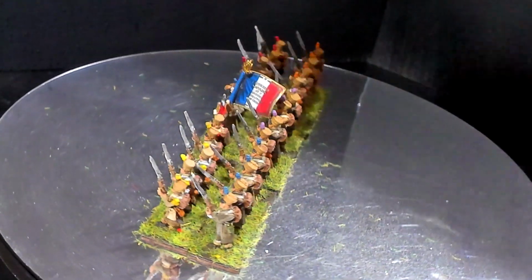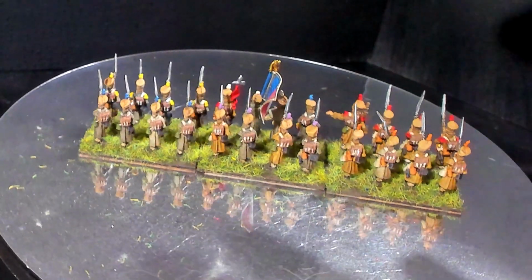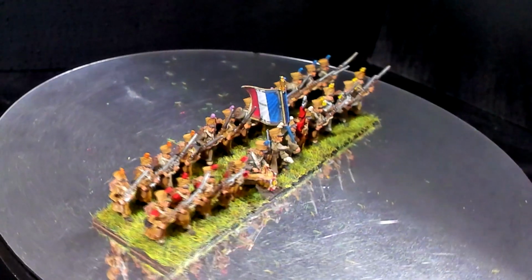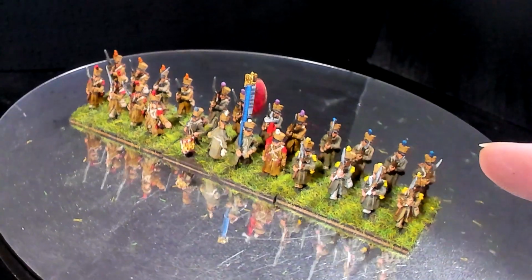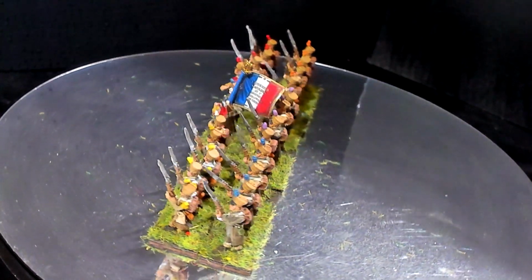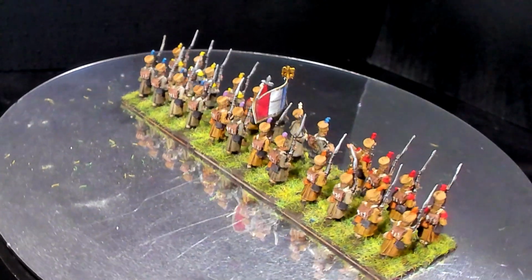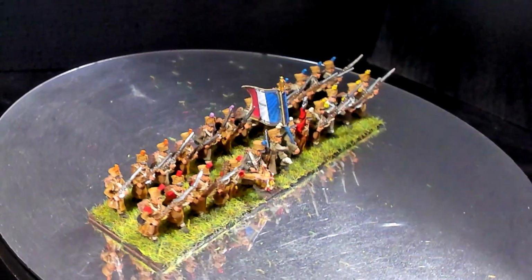Every Voltigeur company in each battalion, basically, like every regiment, had a unique pom-pom design. Some of them even had different color epaulets. Like these are yellow, and you'll notice that the ones over here are green. And so you have to do a little research, and I use a website that breaks down all the uniforms for all the units that were at Waterloo, and these guys were at Waterloo as well. Anybody in the battle that I'm doing, Quatre Bras, they were also at Waterloo.